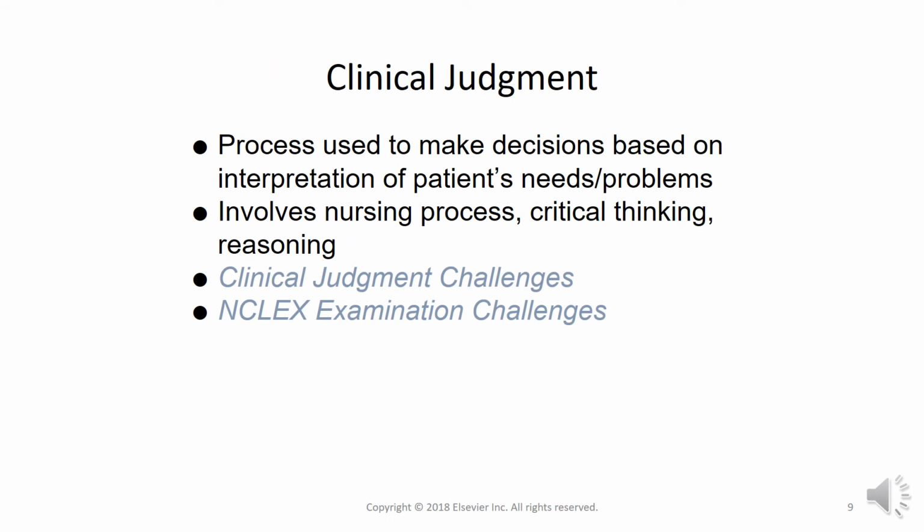Clinical judgment. It's the process used to make decisions based on interpretation of a patient's needs or problems. It involves the nursing process, critical thinking, and reasoning. Okay? So there are clinical judgment challenges or NCLEX examination challenges throughout your book, and I would encourage you to work through them. It's going to help you in your thought process, and that will help you on the NCLEX and also in your nursing practice.